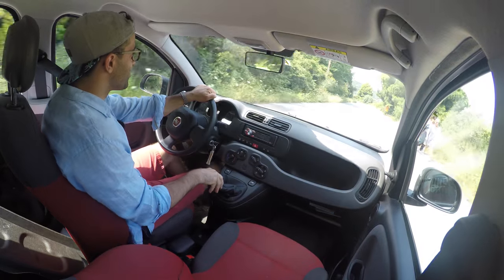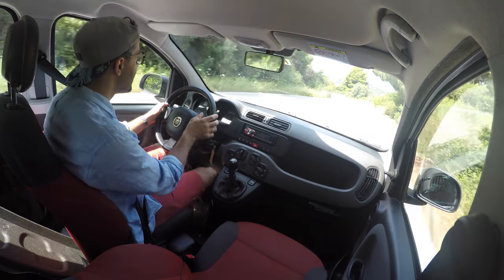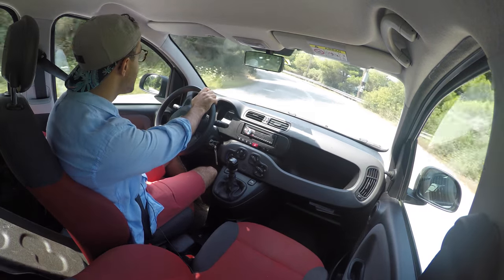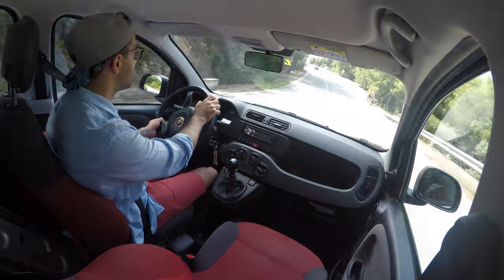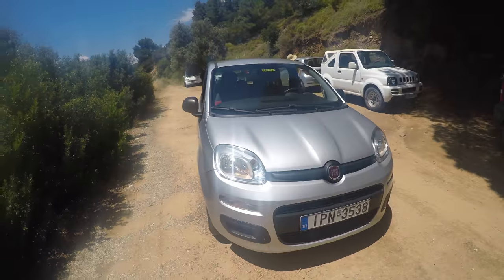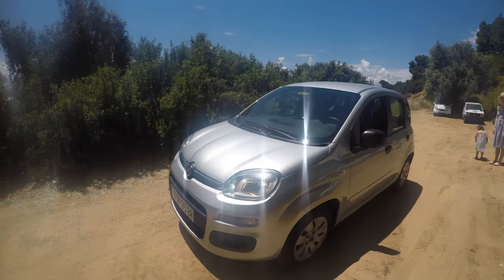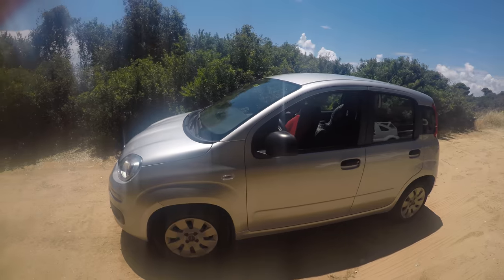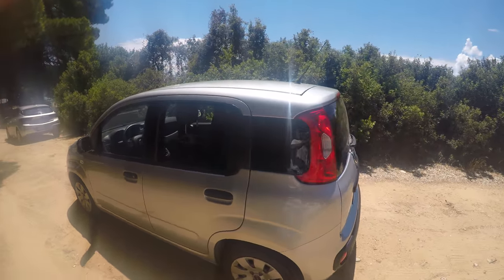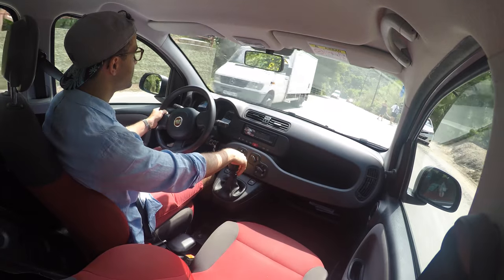What's going on, everyone? Today, actually, for the next 2 weeks, I'm in Greece on the island of Skiathos. I'm here with my family doing a little vacationing, and we rented a 2013 Fiat Panda in nice titanium gray. So my wife and daughter are sleeping now. I figure I might as well go for a quick drive and give you my impressions of this amazing vehicle.